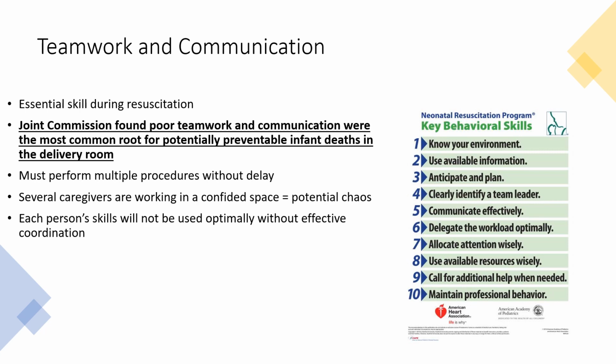So allocate attention wisely, use your available resources wisely, call for additional help when needed. If we know this baby goes from being a low risk, where it's a 1% delivery, to high risk at delivery, we need to communicate that. Call a charge nurse over from the NICU. We need to do something like that.